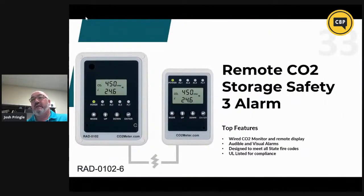This is our standard CO2 monitor, fixed wall-mounted CO2 monitor. It's been in the market probably 6 years now. It does everything the CM7000 does, except this is a single point of detection, single point of enunciation. So if you've got a smaller facility, you only need 2 or 3 monitors, definitely the way to go.